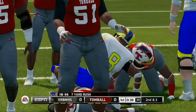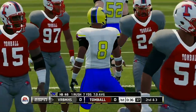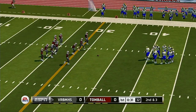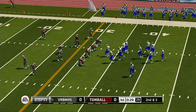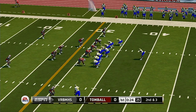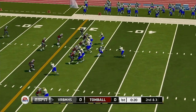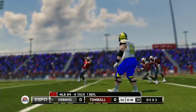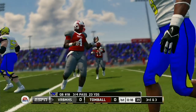Nice run up the middle. Call it a gain of 7 yards. That'll bring up second and 10. And this is the eighth play of the drive. No, he dropped it. They're really fortunate that wasn't intercepted.